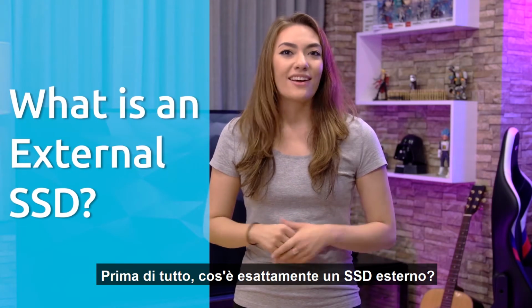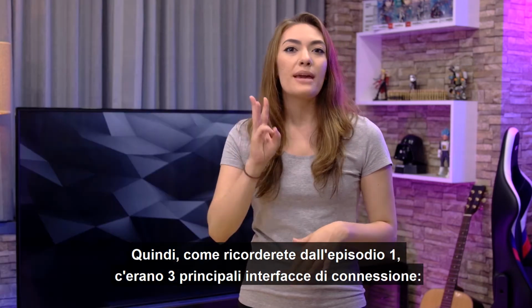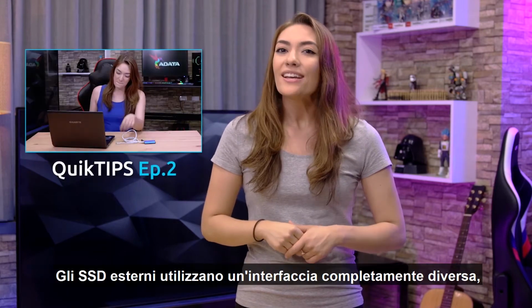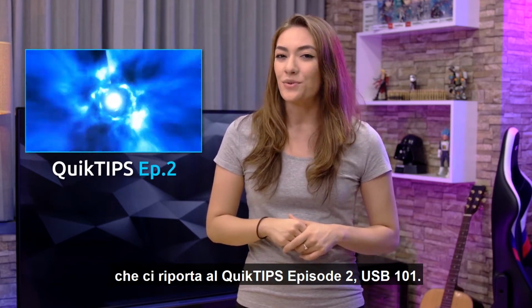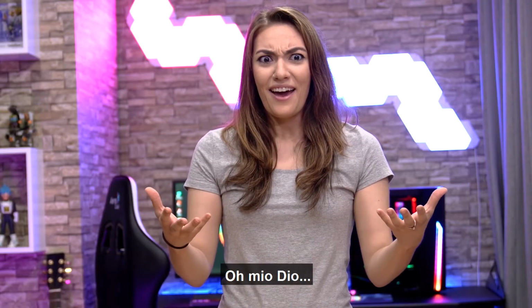First off, what exactly is an external SSD? So as you might remember from episode 1, there were 3 main connection interfaces: SATA, PCIe, and M.2. External SSDs use a completely different interface altogether, which brings us back to Quick Tips episode 2, USB 101. Oh my gosh, everything's connected!